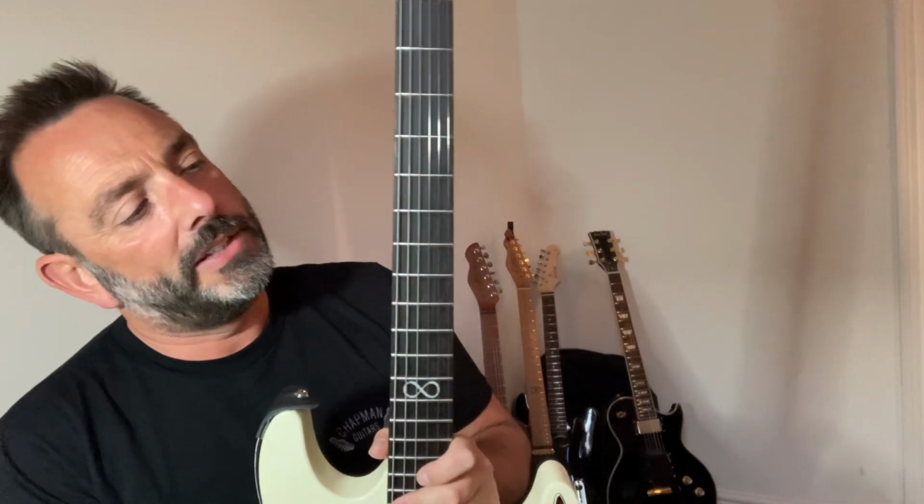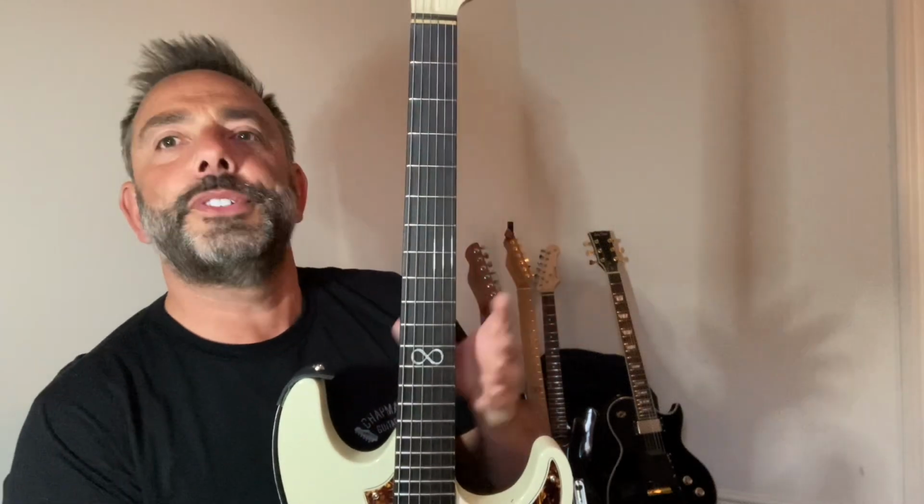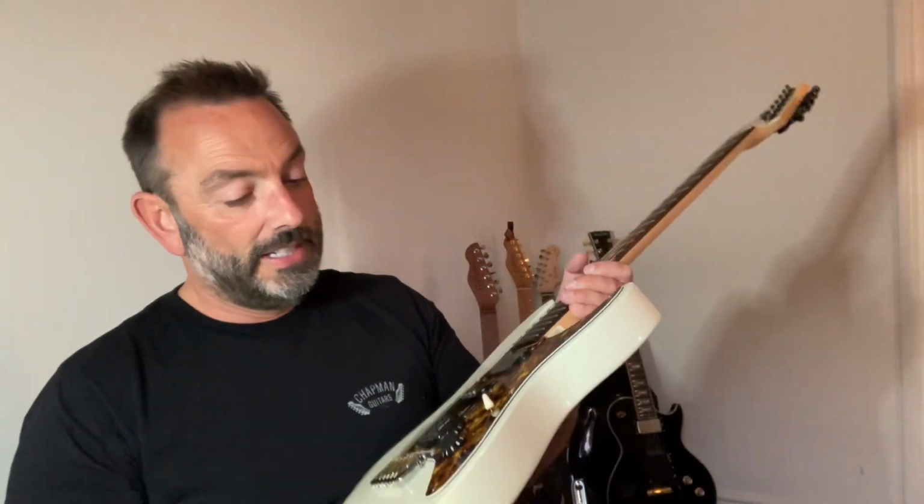And what Tom's takeaway on it is, the newer ones have better pickups, maybe better woods or some better hardware, but the attention to detail is not as good as the older ones. The QC side of things is not as good as the older ones. So I'll be interested to see what you think.